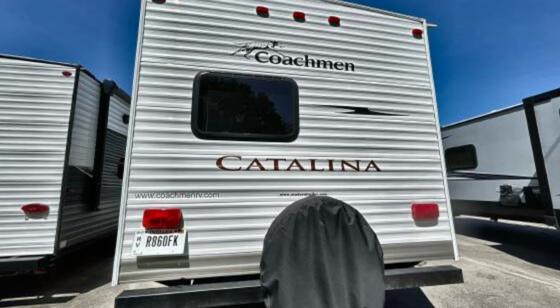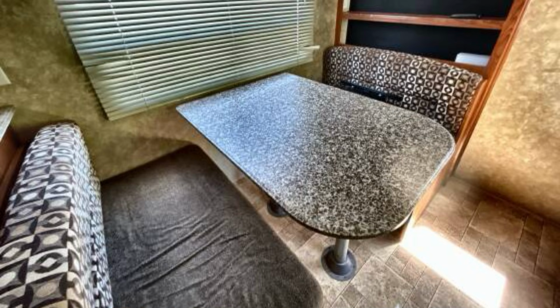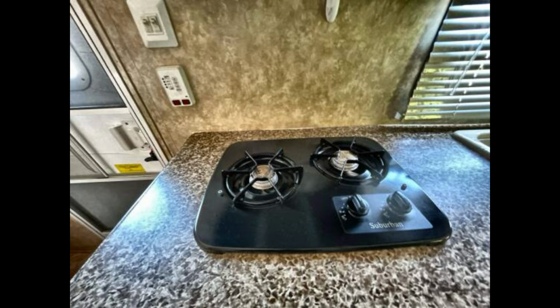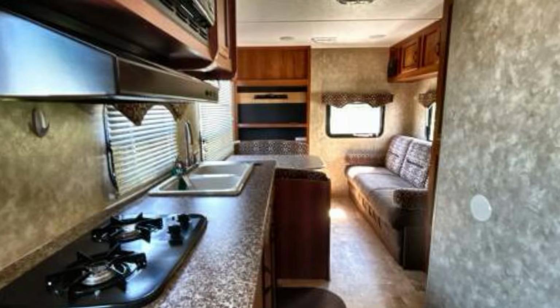Here's what caught my eye when I went through the photos. The exterior is clean and straight, no visible delamination, no rust, no obvious body damage, which for a 2011 unit is a genuinely good sign. Inside, the layout delivers more than you'd expect at this price. Front queen bed, side aisle bathroom with full shower, booth dinette, full sofa, 2-burner Suburban gas cooktop, oven, microwave, double-door refrigerator, double kitchen sink, outdoor shower, and a patio awning.